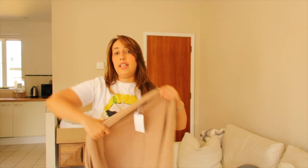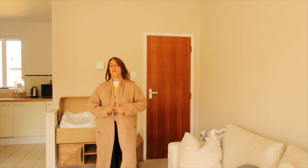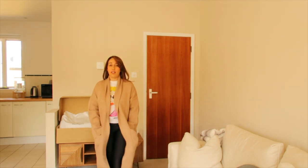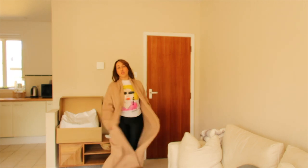Let me just put it on again. I like the fact that it has these pockets, and these pockets are so practical. Usually when I'm walking around, that's why I like these kinds of coats. When I'm walking around, I like to put my hand like that. And it looks quite cool, you know? It just wraps you in it. You get wrapped inside this coat, and it's so comfy. And it still looks chic. I like this color. This color is so old money, you know?